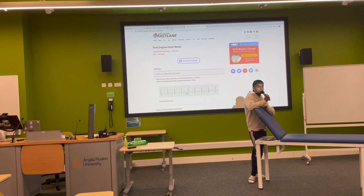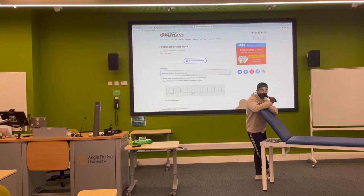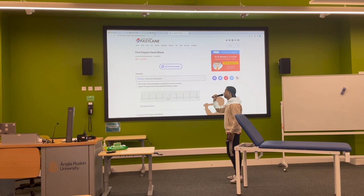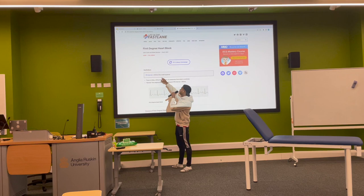So, what was my little tip there? If the R is far from P. The R wave and P wave, then you have a first degree. So, as it says here, I don't know if you can see it, if the PR interval is greater than 200 milliseconds, which is 5 small squares, usually.